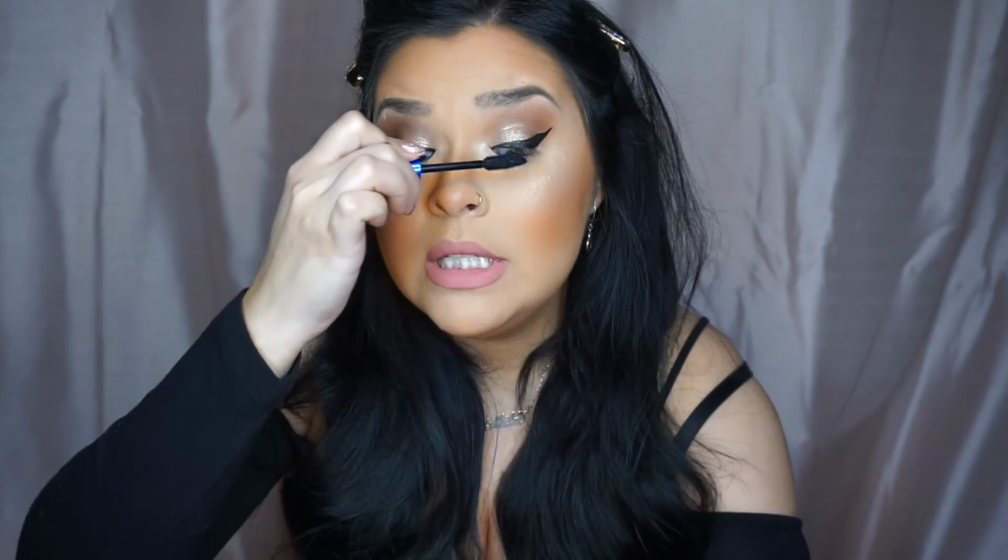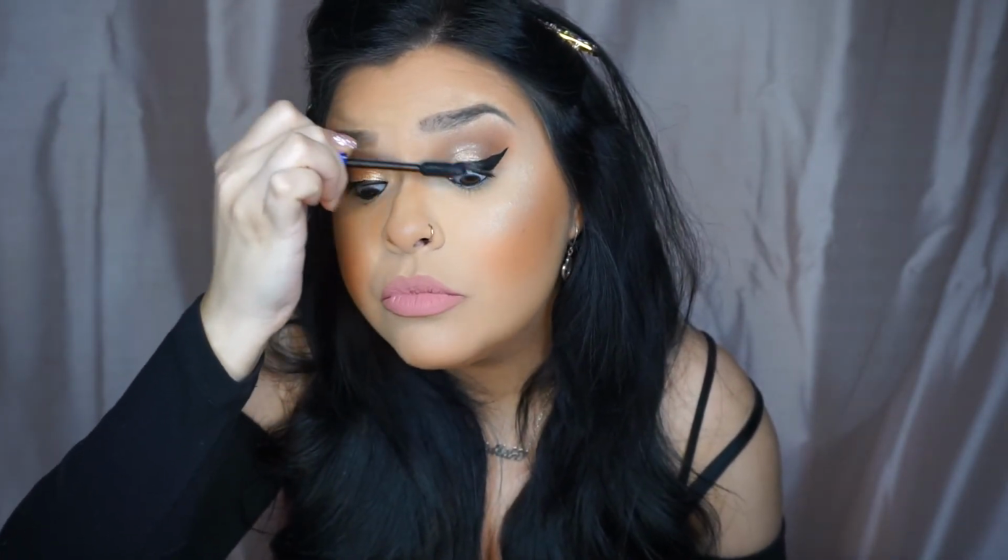Especially for date night when you're going to be eating and drinking, you definitely want to wear a color that is going to stay put, because you don't want your lipstick coming off. Now I'm going to just go in with some mascara on my top lashes.